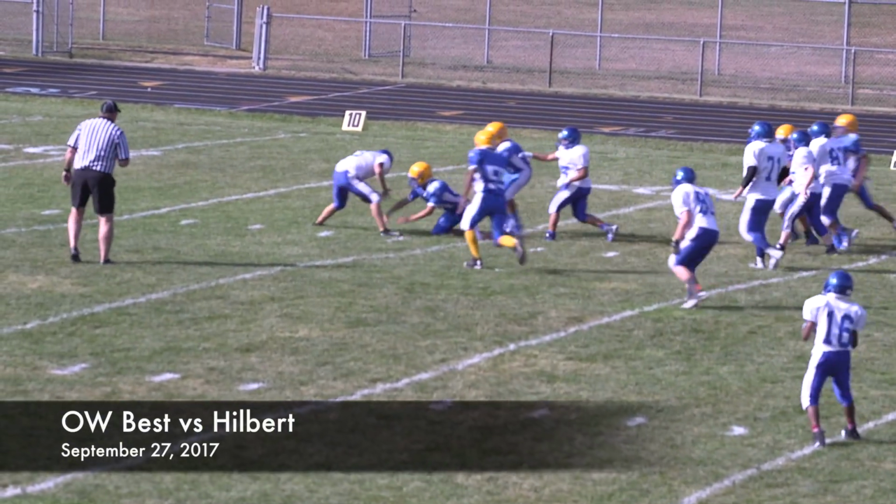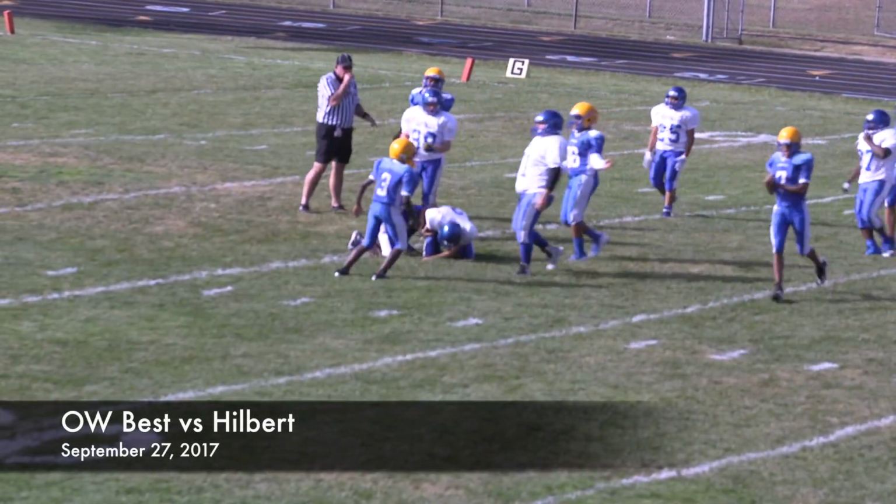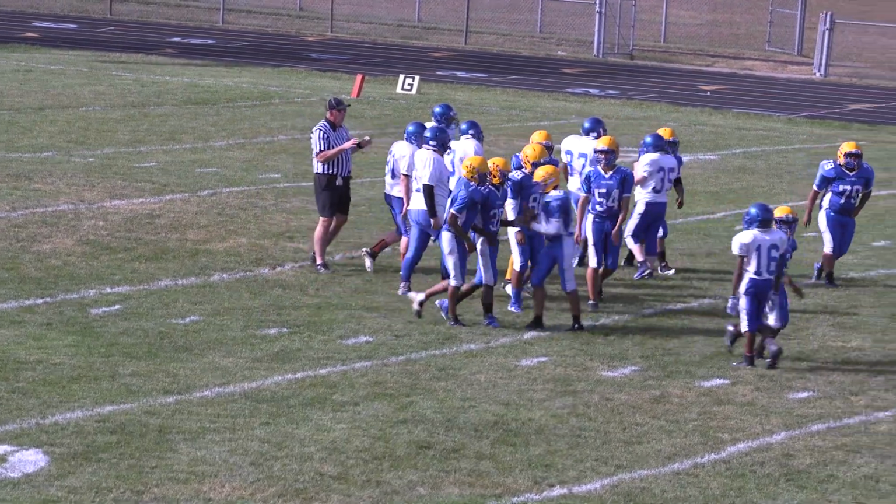On the play, number three's got it. He's still on his feet until he is met by number 30, Mr. Alton Jackson, on the tackle.